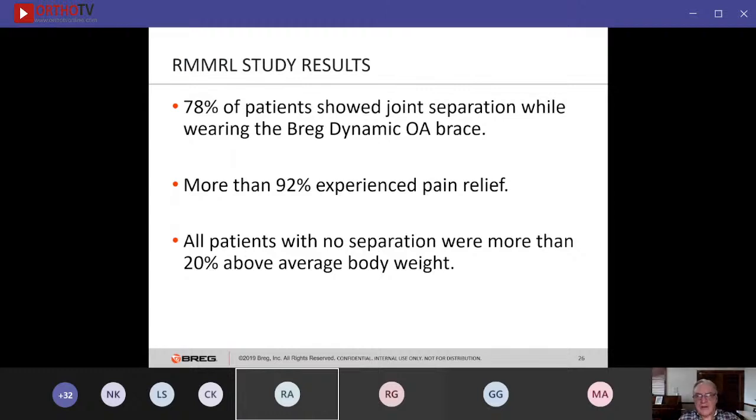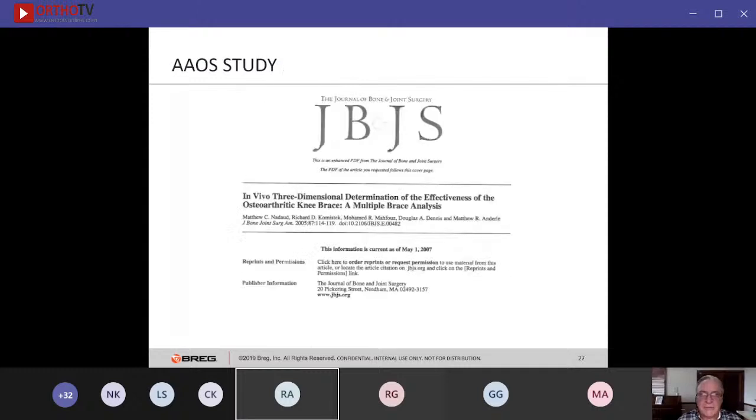The patients that got no separation were all more than 20% above body weight. But you note from 78% joint separation to 92% pain relief, several of those patients that didn't completely open by the study at least got pressure reduced significantly enough to no longer experience the pain that caused them problems. So they can now go back to their activities of daily living, do some walking and other activities that promote their health and prepare them for what's to come later on, which will eventually be joint arthroplasty or some other technique or repair procedure.